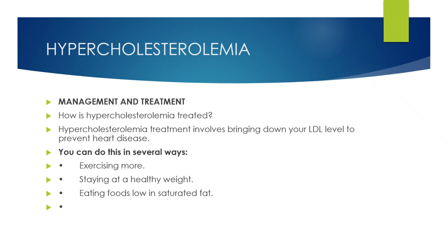Having lipoprotein apheresis, a device to take lipoproteins out of the blood and then put your blood back into the body, is a method which is done in severe hypercholesterolemia. Lipoprotein apheresis is the term used for that. This is done in advanced medical centers.